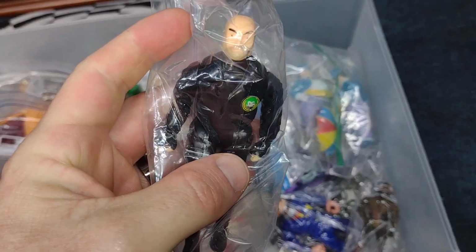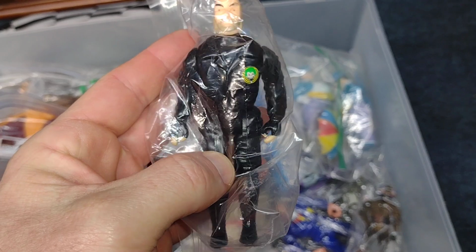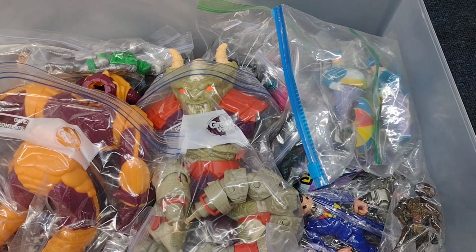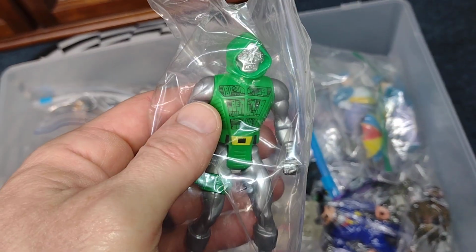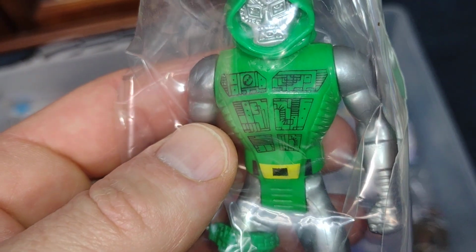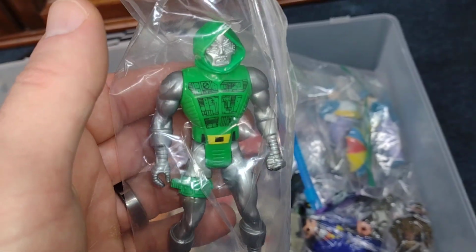Here is a Goon figure, Batman. Here's a Secret Wars Dr. Doom with really good chest paint. That's usually always scratched off.